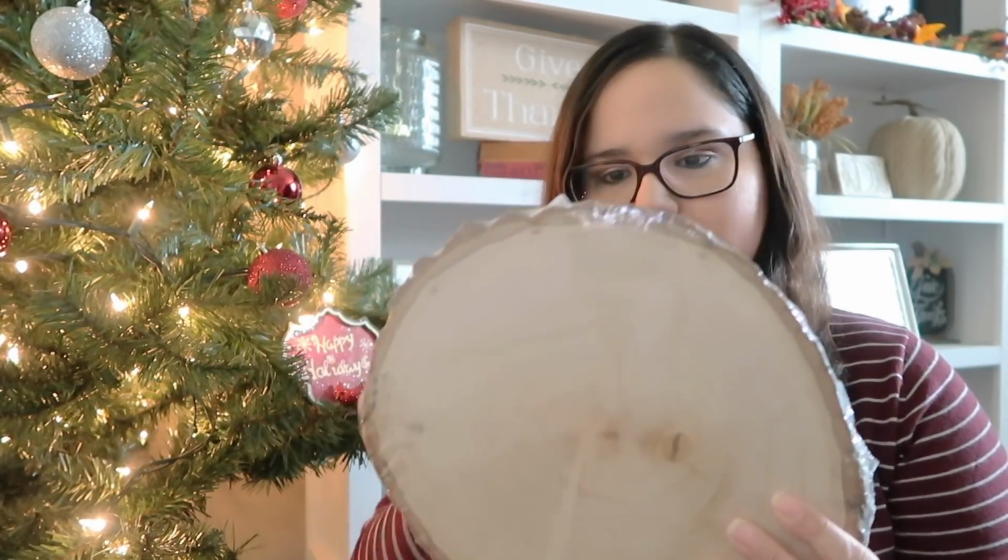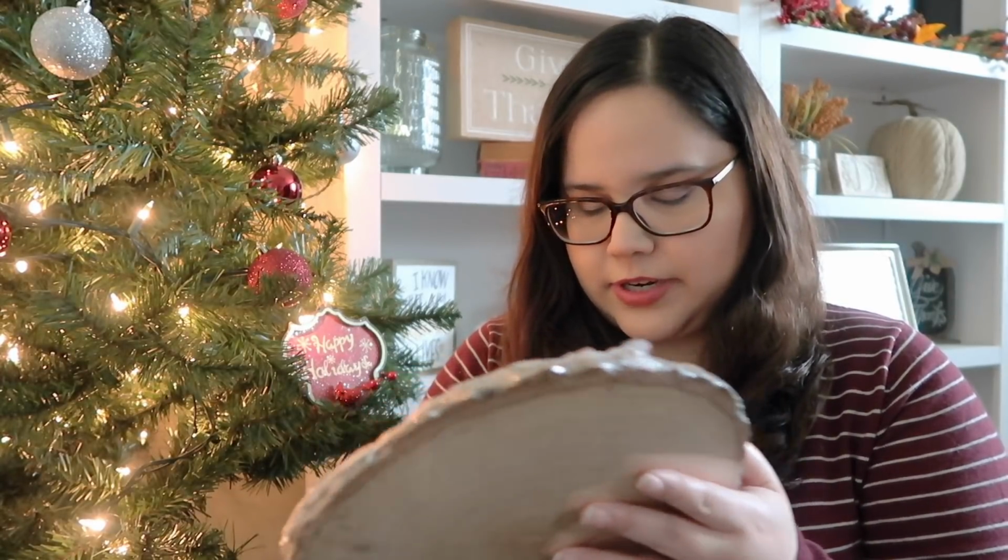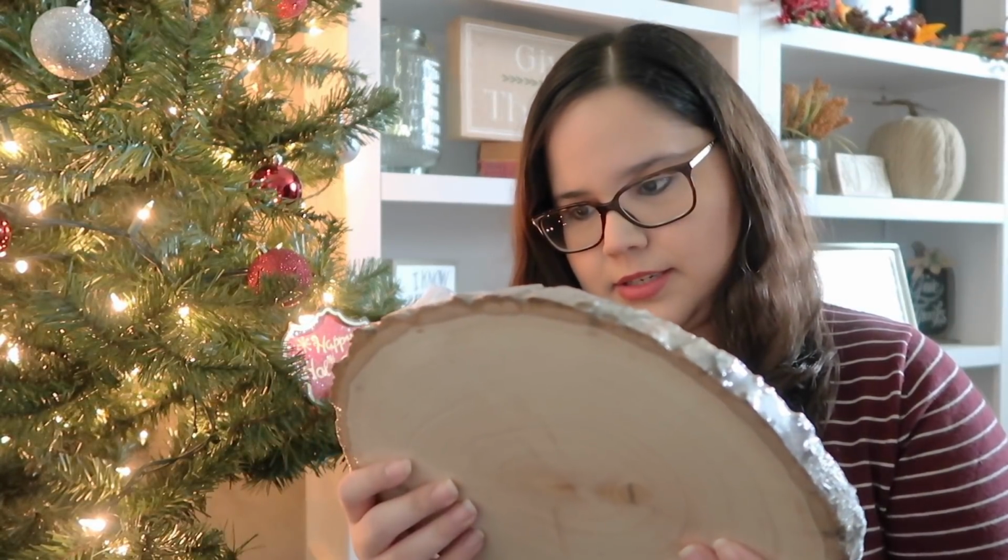I'm gonna do like a little DIY with this. I feel like this is super cute, but basically you can see the bark of the tree, which I love. And I'm trying to find the price, and I don't think it has it, but it basically was like $3–4. It wasn't that expensive at all.